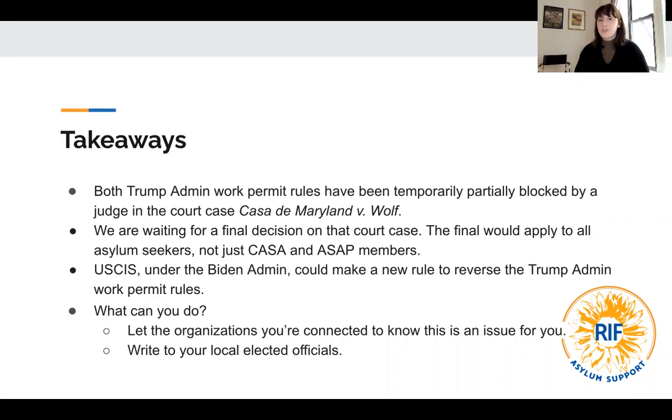Both of the Trump administration work permit rules have been temporarily and partially blocked by the judge who's hearing the Casa de Maryland versus Wolf court case. When I say temporarily and partially blocked, I'm referring to an injunction. Injunction is the term given to an action that a judge can take.